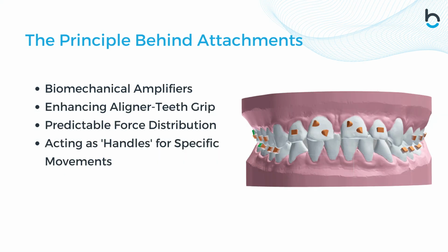Let's delve deeper into the principle behind attachments. They're essentially biomechanical amplifiers. What does this mean? Attachments increase the efficiency of the force exerted by the aligner, giving a more predictable movement. Imagine trying to move a heavy box on the floor. While you can push it directly, adding a handle or a lever amplifies your effort, making the task easier and more controlled. Similarly, while aligners can move teeth by direct contact, some movements, especially complex ones, require a better grip or a specific force direction.